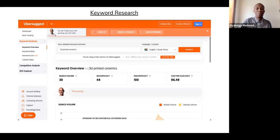The more important term that I'm looking for here is the cost per click: how much it would actually cost you if you were to start doing adverts on social media or on Google's platform. So in South Africa, we'd be spending 6 rand 49 cents every time someone found an advert that has to do with our 3D ceramic, either the services or the products.